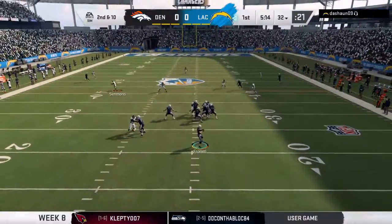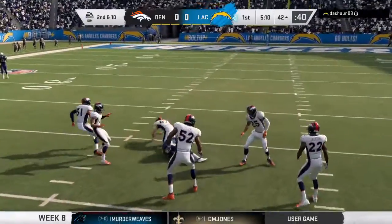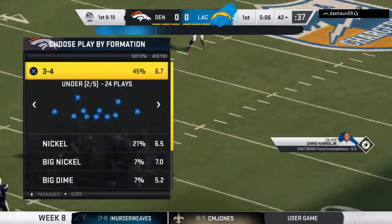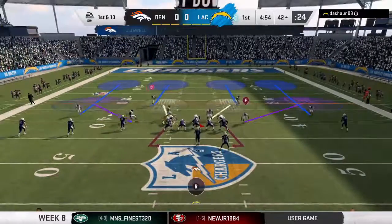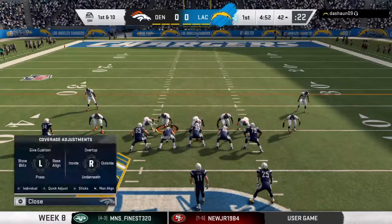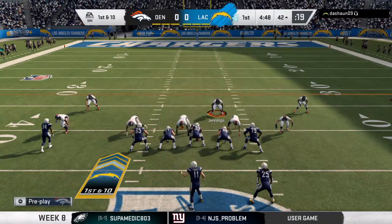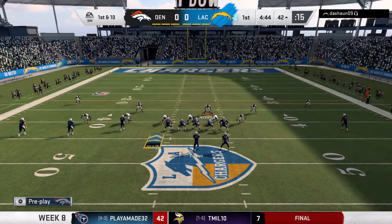Off the play fake, he'll look to throw. He's got a man, complete. And this is going to be another first down as they'll make the tackle at the Broncos' 42. The goal for any offense versus his own defense, find the holes where guys are available and put the ball on the receiver before any defender can step up and fill it. They did it well there. Perfectly executed crossing route.